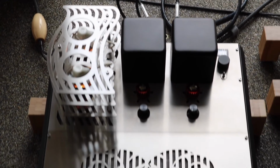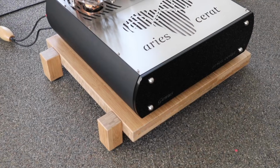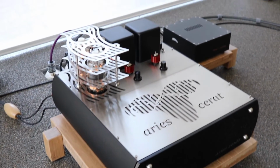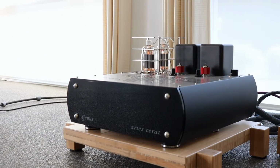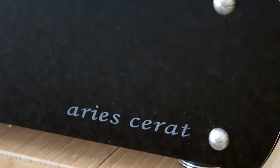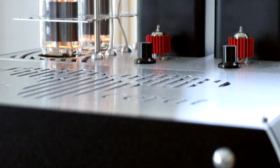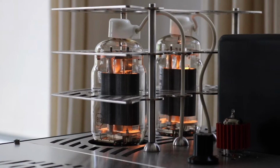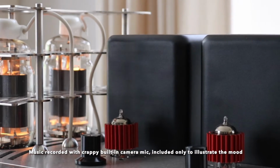This is the Aries Cerat Genus 813 single ended triode stereo power amp. In spite of being tube driven, the Aries Cerat components do not have a thick tube sound. The combined system has a delivery that is best described as extremely highly resolving, instantly dynamic, ultra pure, and emotionally highly engaging. The pair of 813 tubes provide 25 watts, and that's plenty to drive the 95 dB sensitive Sons.